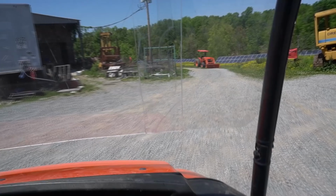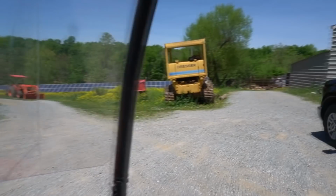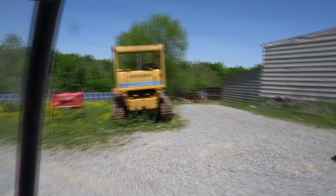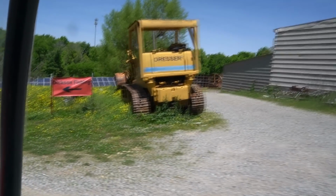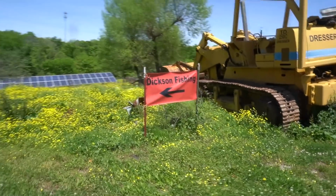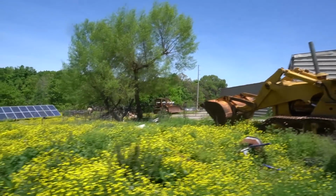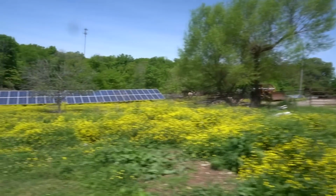Let's go. The upper industrial section quickly turned into some dense and beautiful forest. On the way down, we rode past some of the equipment that Tom had acquired and used to actually build some of the ponds that are on the property.